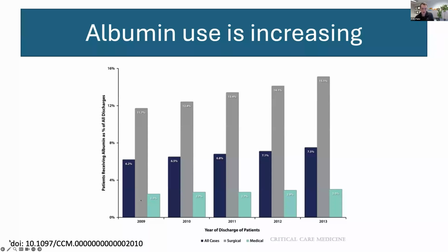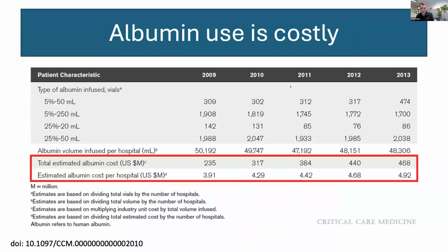So this was one retrospective look, looking at patients in the hospital receiving albumin as a percent of all discharges. And you can see here that in all hospitalized patients, the percent receiving albumin was increasing on a yearly basis about a decade ago. This is significant for a lot of reasons, not least because we don't actually have great data to guide us about whether albumin is beneficial, but also because albumin is quite expensive. The estimated cost of albumin in 2009 was $235 million. And in 2013, it was up to $468 million, which is almost $5 million per hospital, just the cost for using albumin in this era. And so the use was increasing. The use is costly.